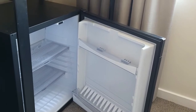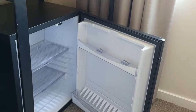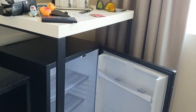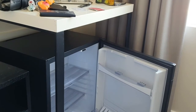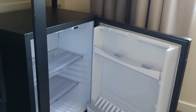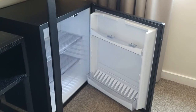But yeah, so no disputes when you check out, as there is no mini bar in the room. But you can order drinks and food up to your room. There is room service, but yeah, no argument about what was in and not in the fridge or in the mini bar. You basically can self-cater or use room service. Cash on delivery, or credit on delivery as you check out.